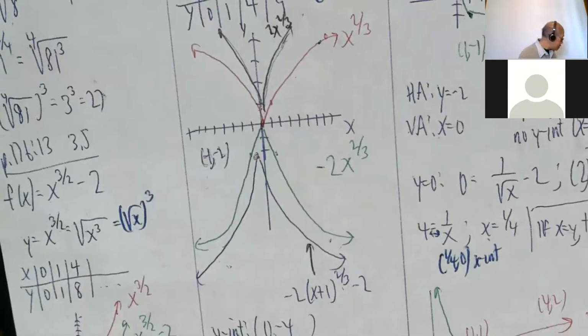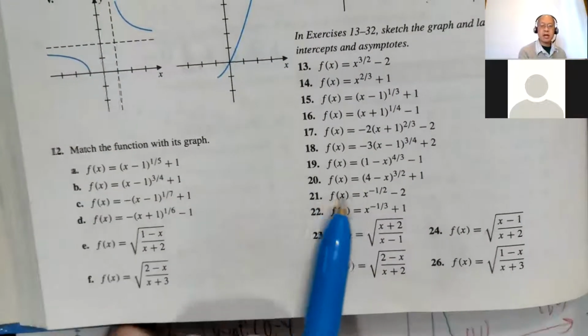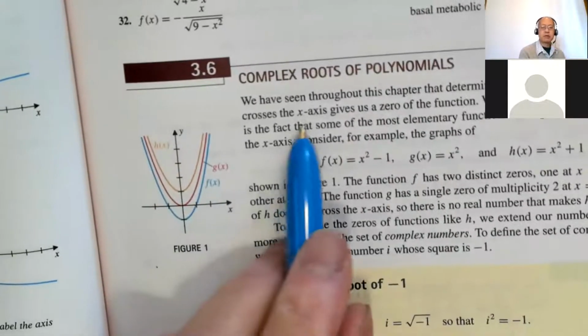All right, and that is all I was going to do, folks. Finished with a lot of time left over. So Monday, I was going to knock off the rest of this section. I have 21 to show you. So I'll do that Monday, and then we just have one last section for the test, 3.6, complex roots of polynomials.